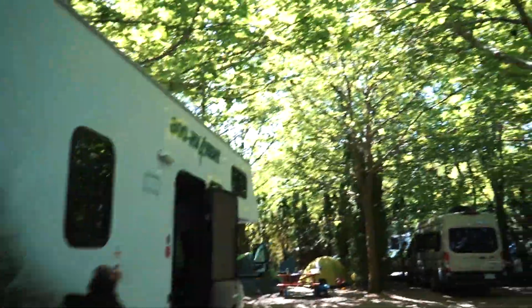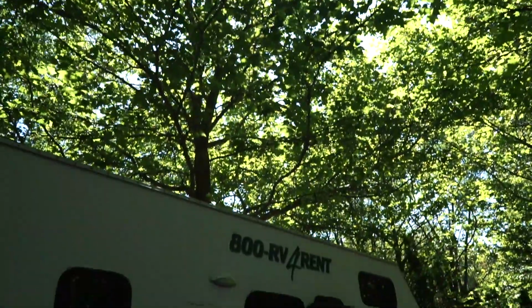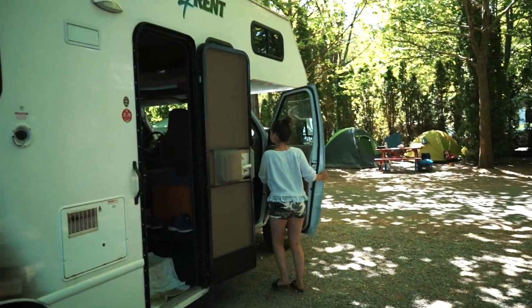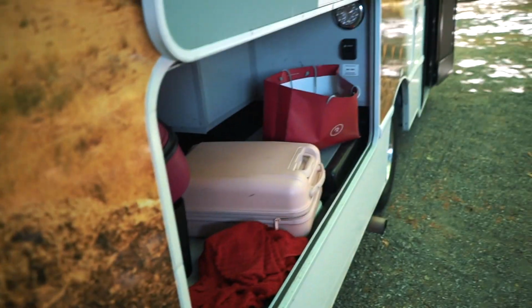This is a really nice campsite though. This is called Hiawatha Campsite, Kelowna. And what I like is that it's sheltered, so the RV will be nice and cool as well. So yeah, I'm excited. We've been to Kelowna 3 times, but this is the first time we've camped here. Well, RV'd it. Two holes, baby.